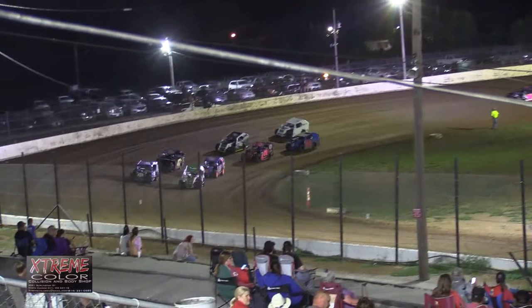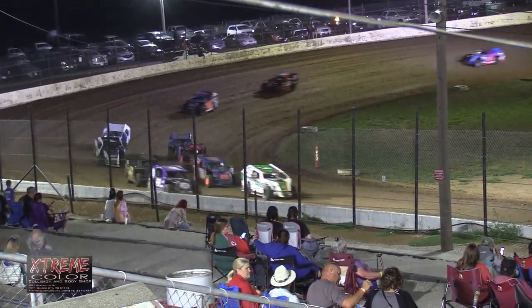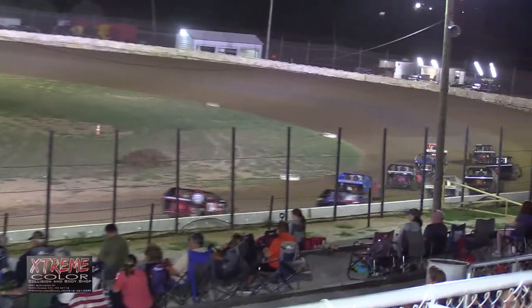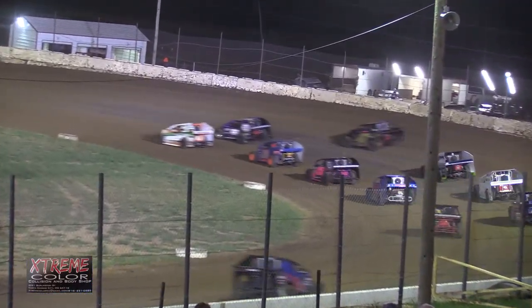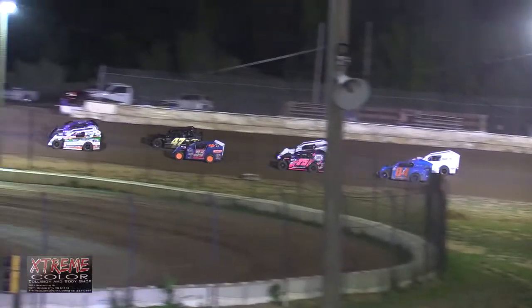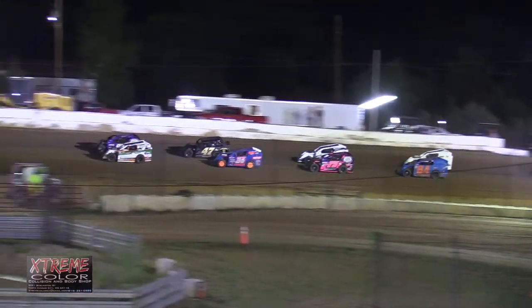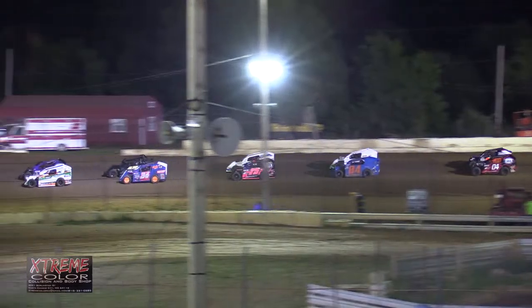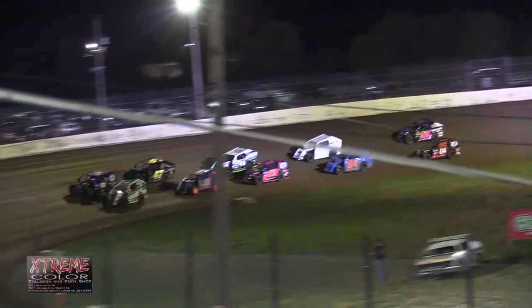So the lineup was not right anyway. We had some stragglers running out back there. They're going to watch them this time. Green flag goes.